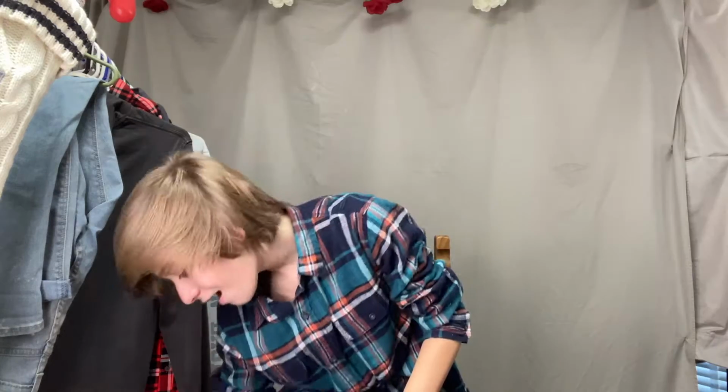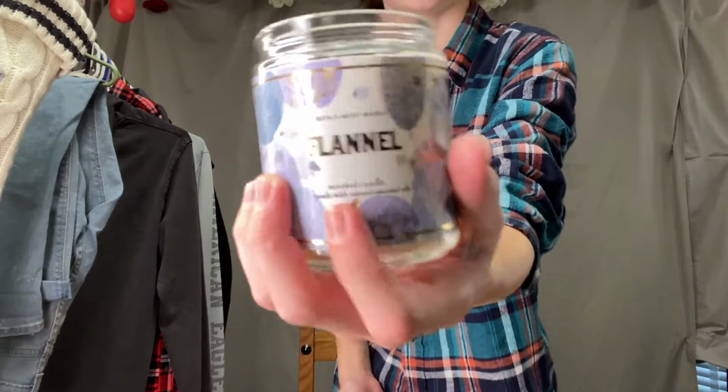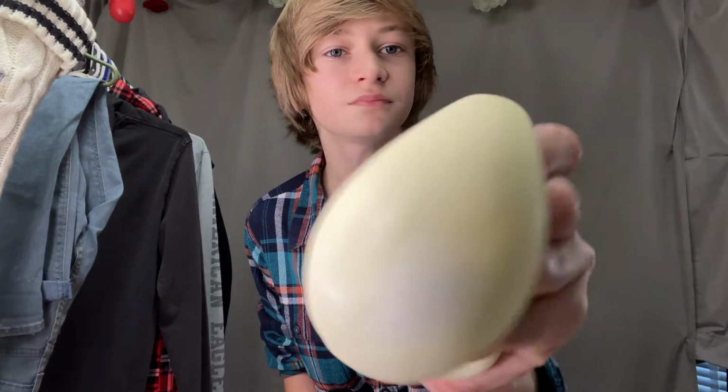I also got a big Hershey's Kiss. I also got this candle that is a flannel scented candle, and I love flannel. It's really good. It's from Bath & Body Works. I also got this little thingy that came in a little container. I'm not quite sure. It looks like a little roll to me, and it's a stress toy. And you squish it. Pretty cool.